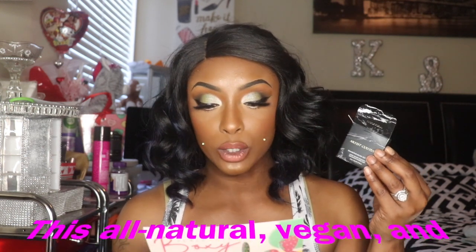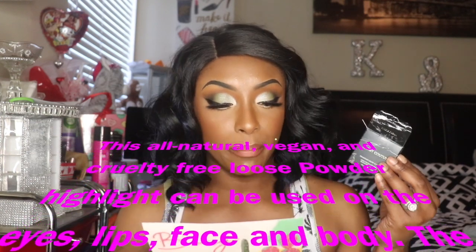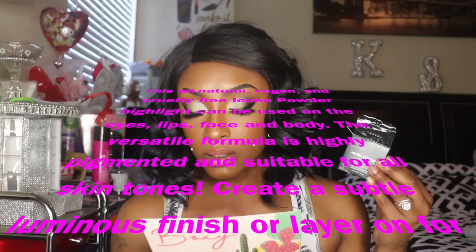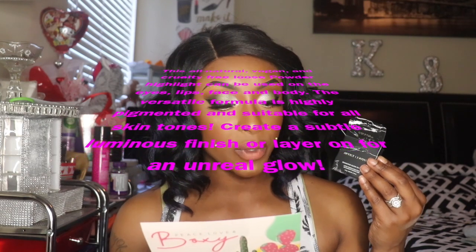The Artist Couture is $27. It retails for $27, and it says this all natural, vegan, and cruelty-free loose powder highlight can be used on the eyes, lips, and face and body. The versatile formula is highly pigmented and suitable for all skin tones. Create a luminous finish or layer on for an unreal glow.